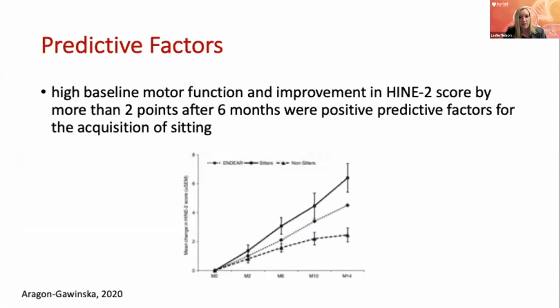Interesting enough, we've also found some predictive factors as well. So in this study that was published earlier this year, it was suggested that higher baseline motor function and also improvement in the HINE 2 by more than 2 points may indicate that the patient will be 3 times as likely to achieve independent sitting.